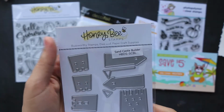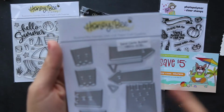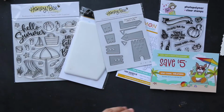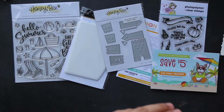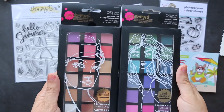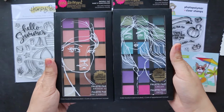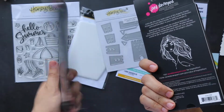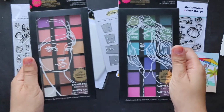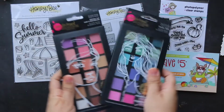This is also Honeybee Stamps, and this one is called Sandcastle Builder. Then I bought these from Hobby Lobby. I don't remember, like 30 or 40% off. So I paid like $13, I don't remember, for each. So I'm really excited to try these.